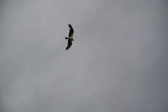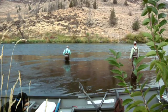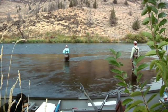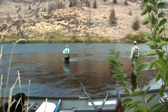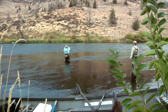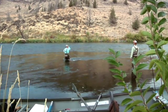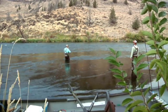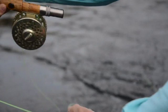Looks like someone else was interested in our fish. Go. There you go. Let him go. Remind me to get that reel fixed for you.